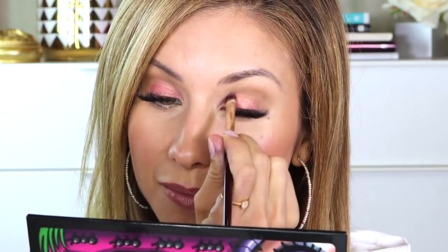It's so pretty. It's like the perfect balance of peach and pink and gold. So pretty. I'm gonna try not to take it too far to the inner corner. I really don't want to cover that walking stick shade. I just want it to meet it.